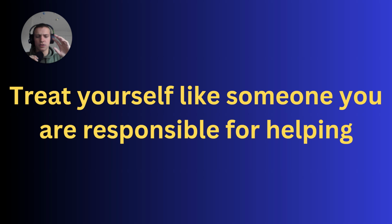Okay, so don't worry if you don't fully grasp the concept of that, because it is a bit philosophical, psychological as well. But here's the key message. Basically, treat yourself like someone you're responsible for helping. Just imagine you're looking at yourself as if you're looking at your son. And then give the advice that you'd give to your son and just give it to yourself.